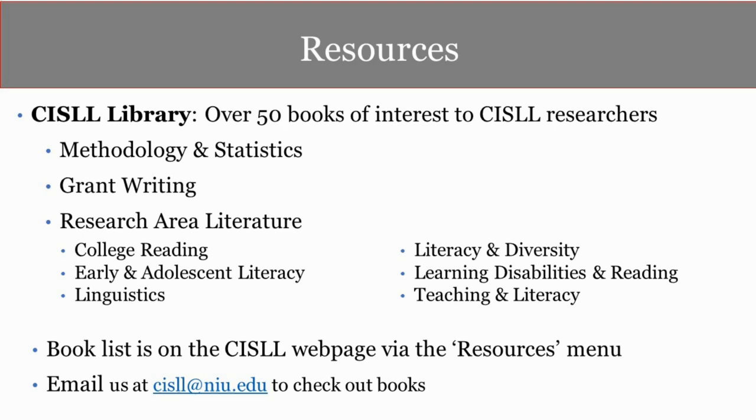to the website. Some of you may know CISLL has a library. We have over 50 books that may be of interest to CISLL researchers, and these cover topics like methodology or statistics. Some talk about grant writing, and we also have a lot of research area literature. And you can see some of the areas that are covered in the library.